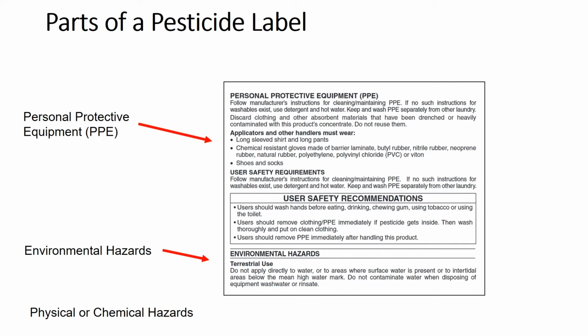Definitely. And it's got environmental hazards on the label as well as user safety recommendations too. So do make sure that you're reading the complete label, and don't just overlook or skim the personal protective equipment section. That is really important for us all to follow, as is all parts of the label. But this is one that we definitely want to follow, because it's our protection. Yeah, make sure we get this product on properly.